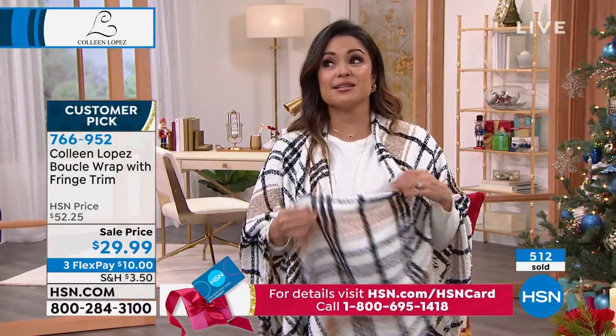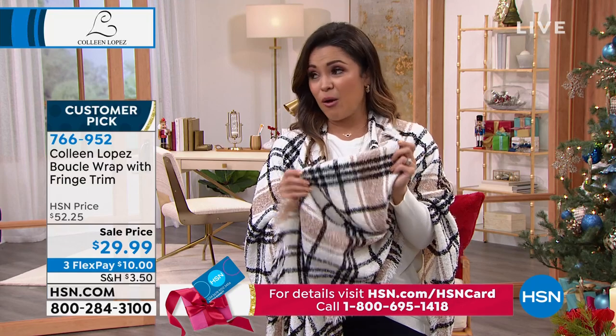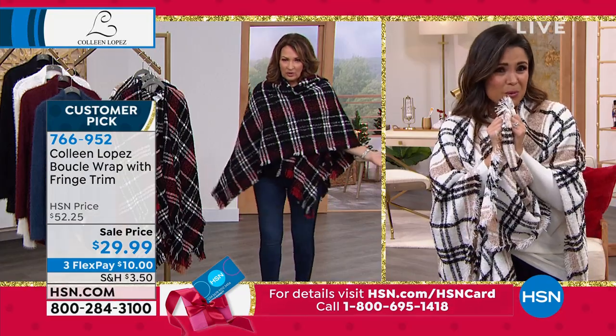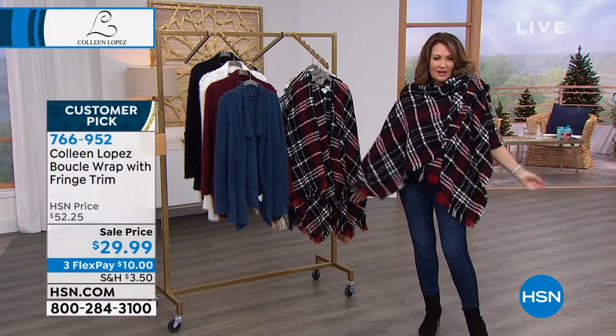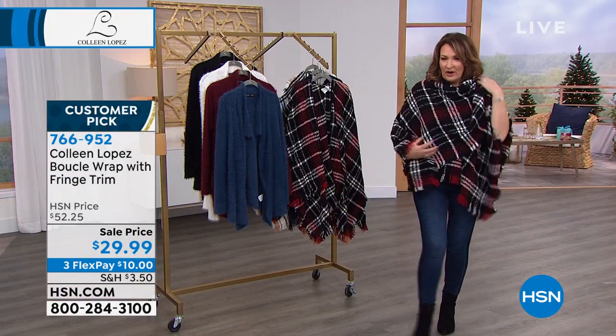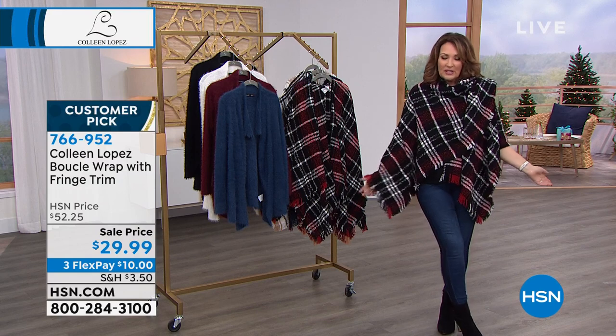And I think it's a steal at this price. It is. In fact, yours just sold out. Oh, so you're sold out. This is the black. I just want to show you that you can wrap it. You can wrap it up and around and wear it as a cozy, so when it's chilly out, you want to take the chill off.